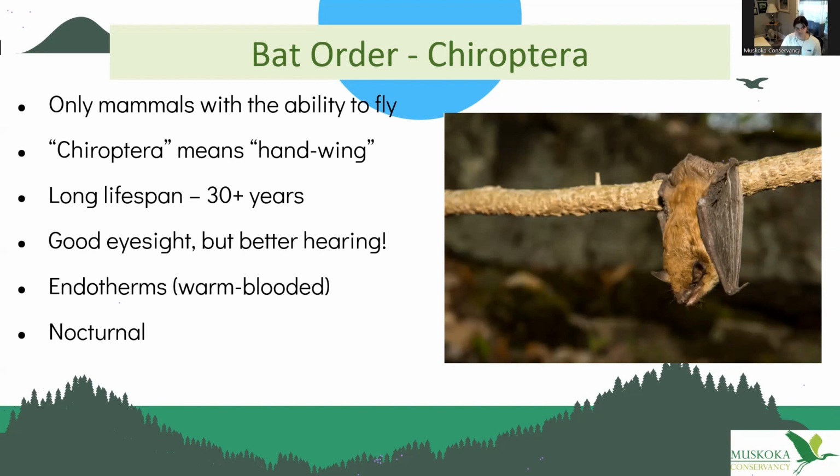And they do have a few adaptations that help them when they're sleeping during the day, so when they're not active at night. One of them is that they're able to hang upside down because they have a special tendon that helps them grip the surface of whatever they're hanging off of. You can see that very well represented in the picture on the slide here. But they also have valves that prevent blood from accumulating in their head. So they're able to shut off these valves, and when they're hanging upside down, they don't get a blood rush to their head.